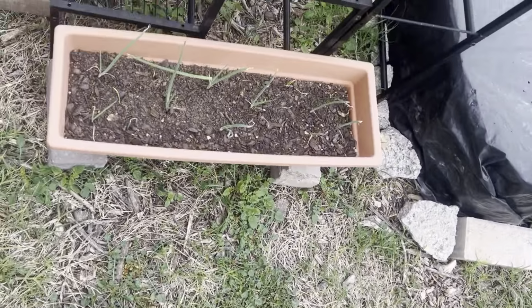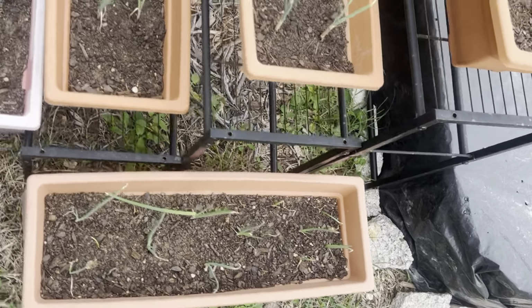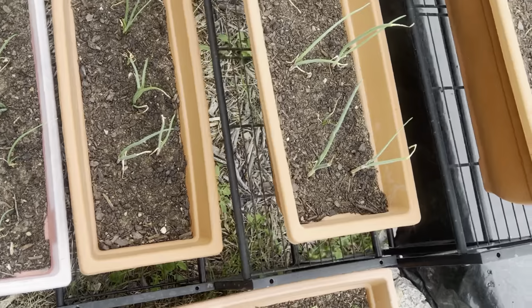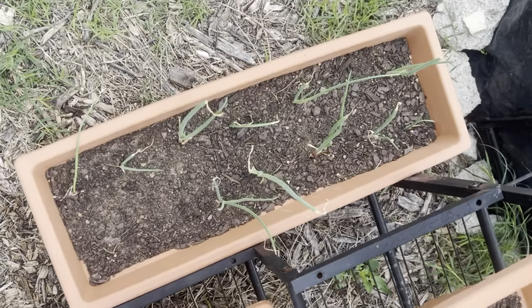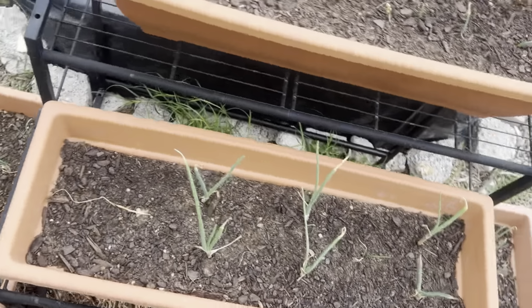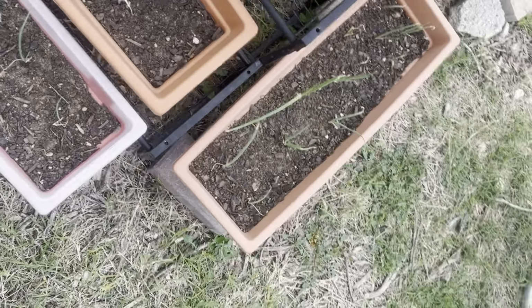But here are the onions. I had to plant more onions because some of them did die during the freeze, but some of them did live, not a lot of them, but I just went on and bought some more onions and just replaced what had died away.